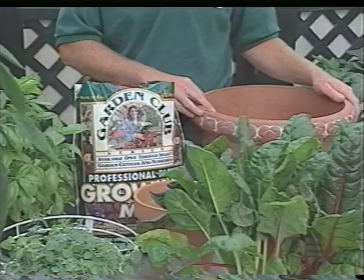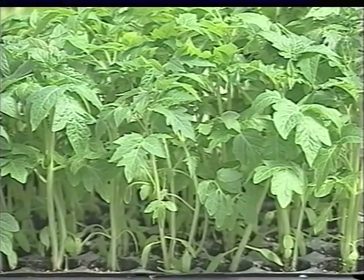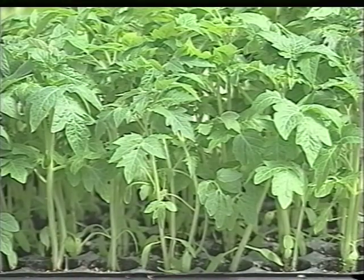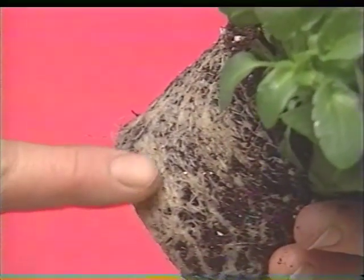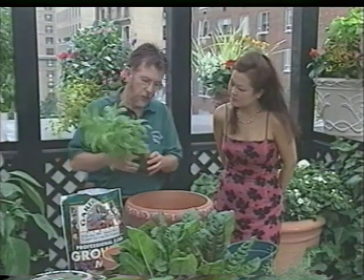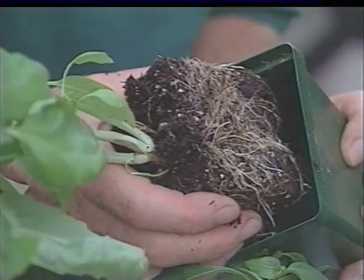Okay, we've selected our containers and our soil, so now what? The final most important component is to choose quality starter plants. Don't go with cheap. It will only cost you more in the end. Buy plants that look healthy, have strong roots that are creamy white in color, and make sure the plants are a good size. Take a look at this basil plant. The roots, as I pull it out, are nice and creamy white. That's what you want to look for.